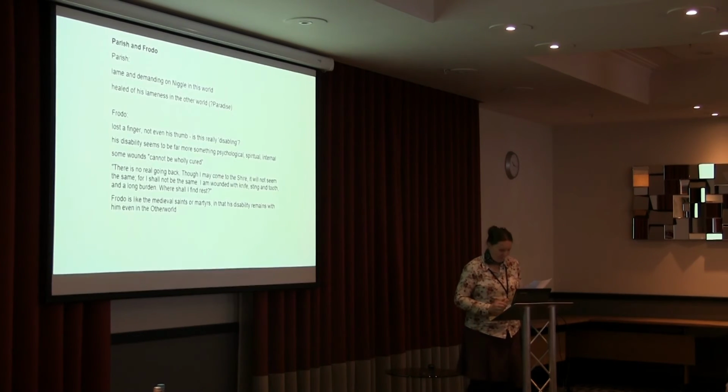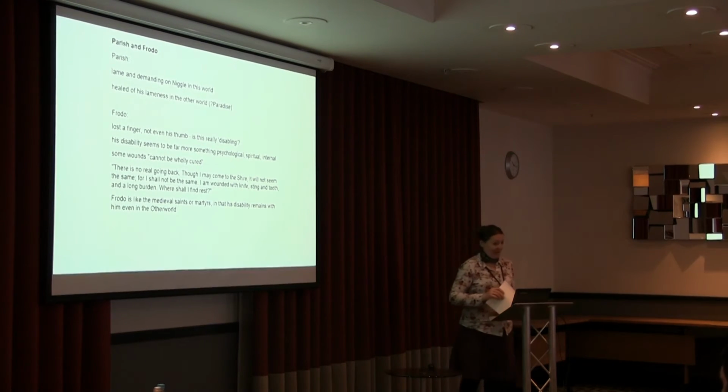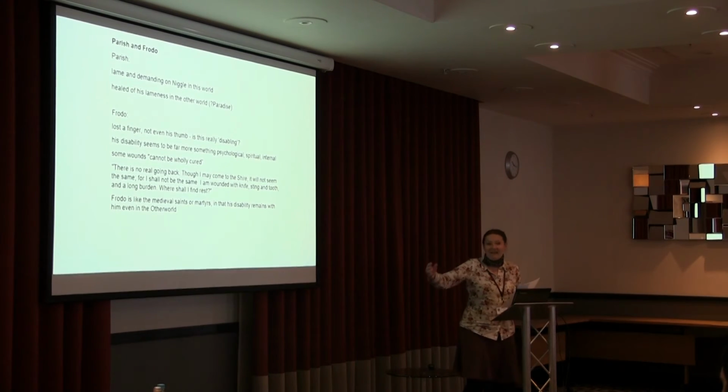No, sorry, okay. Yeah, so try to draw this together. Galloping through this, I would say that the disabled figures, as they are used by Tolkien, are tropes for a wider narrative purpose. And this is where some theory comes in. Again, I haven't had a chance to put this on the slide.